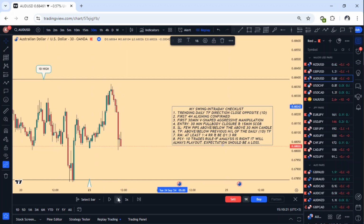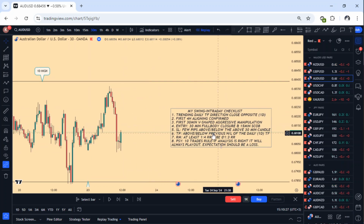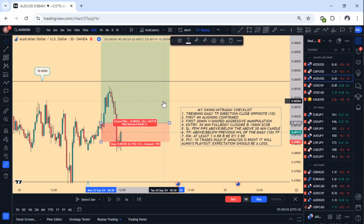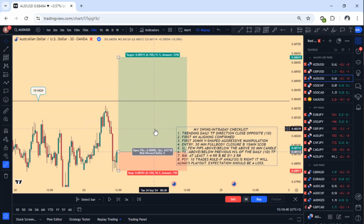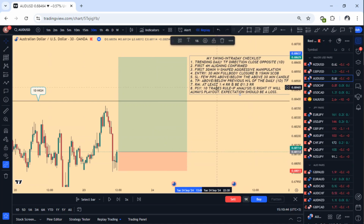So I'm going to show you how you could catch at least a 1 to 5, or even just a 1 to 4 according to the strategy, but I just like pushing it a little bit to 1 to 6, 1 to 5 by trading a sell as well. So this should have given at least a 1 to 5 trade based on this exact checklist.